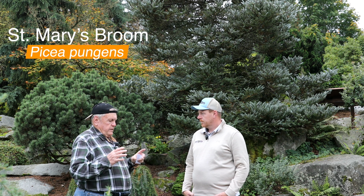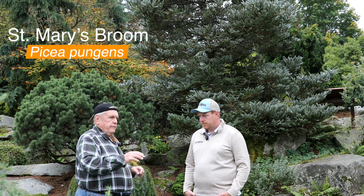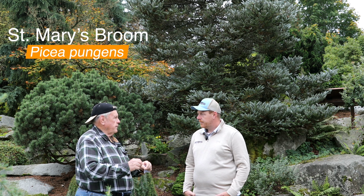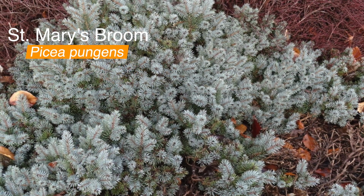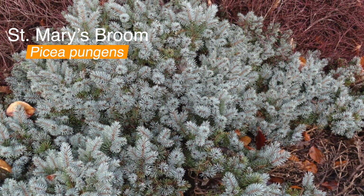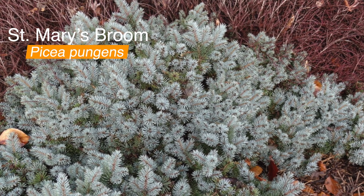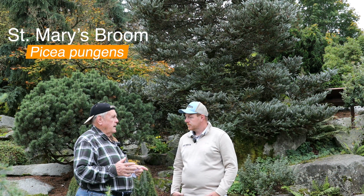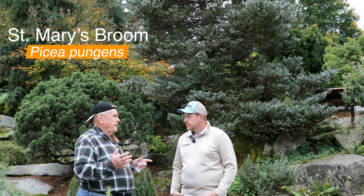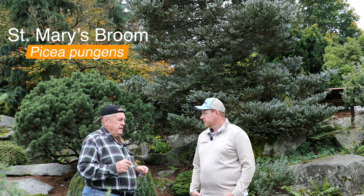But the thing I like so much about St. Mary is it's kind of an irregular mound because some of the terminal buds don't push. You get a new shoot, and the following year that terminal bud doesn't push, but the side ones do. And so you get this irregular surface to it. And it's a nice bright blue, and it came from St. Mary's, I think it was a convent in New Jersey. And the original broom was still alive 10 years ago. And it's been around since the 1960s.